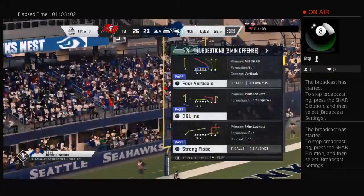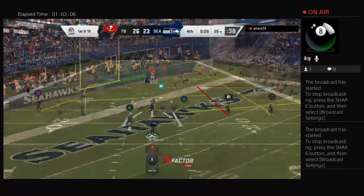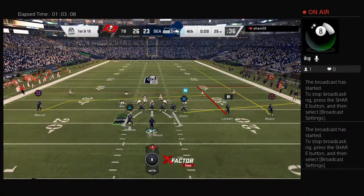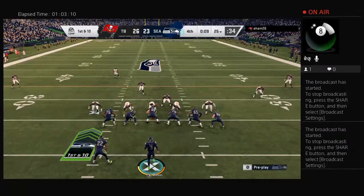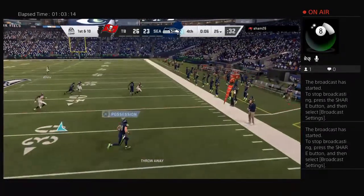Here we go. Coming to the line here to begin their next drive, the Seahawks offense. So you're right there, but obviously the clock is not your friend. How do you handle this situation?